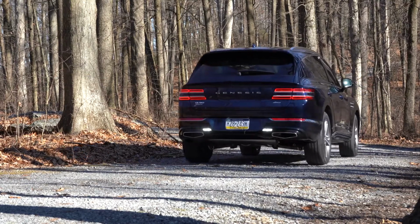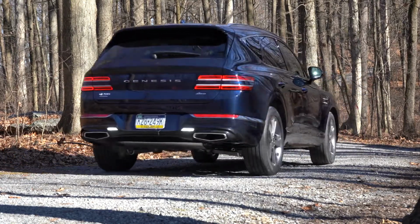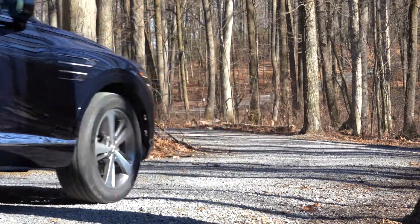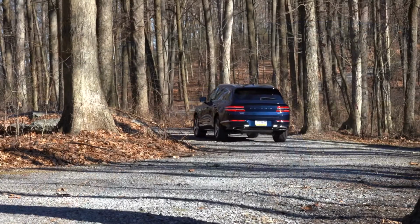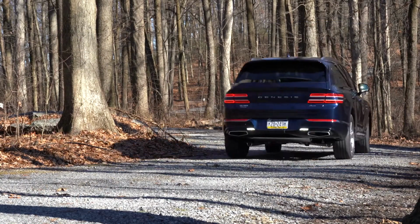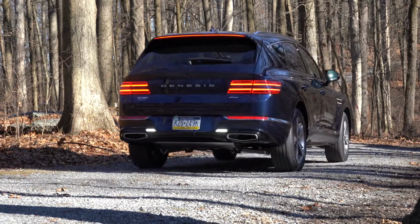And so essentially the GV80 is going to compete with vehicles like the BMW X5, Mercedes-Benz GLE, and of course we will be going over everything about this one today, testing everything out from acceleration to braking to steering feel to ride quality to sound system, exhaust clip, and so on. So having said all of that, what do you guys say? Let's just go ahead and jump right into it.